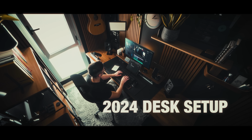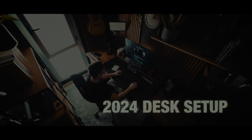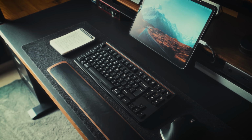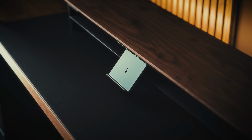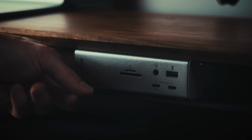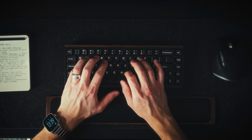2024 Desk Setup. I'm always on the hunt for the next home office upgrade, whether to increase the functionality of my workspace or improve the aesthetics. In today's video, I'm going to guide you through what's new in my space and evaluate whether the changes were worth it or not.